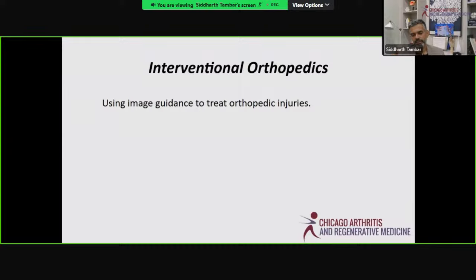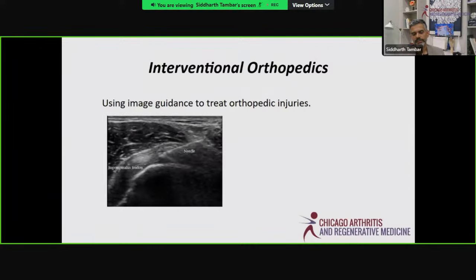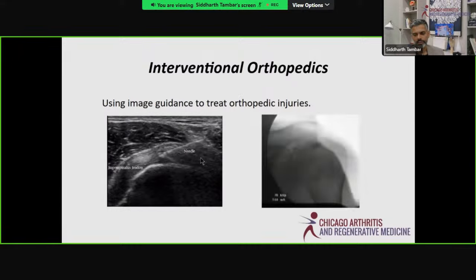Interventional orthopedics. This is the idea of using image guidance to treat orthopedic injuries. So this is a picture of a rotator cuff. There's a very small hole. You'll see the white line there. That's a needle injecting into that very small tear of the rotator cuff. That's so small you cannot do that blindly. You have to use ultrasound guidance.